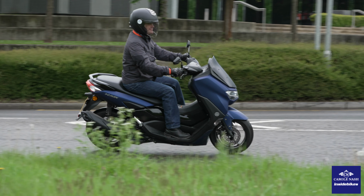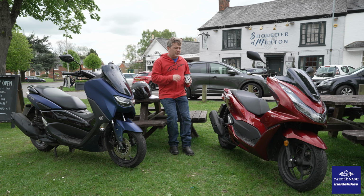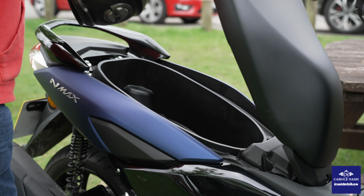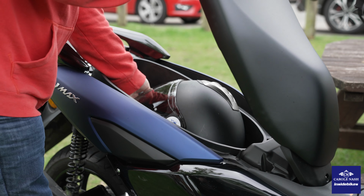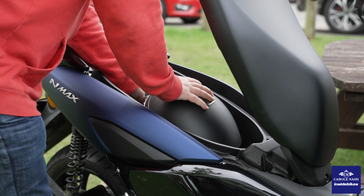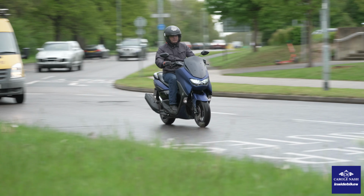One of the great things about scooters is that you are able to store stuff under the seat, and this is invaluable if you're using your bike to commute. The PCX is super practical. Honda say that it's 30.4 litres, and that is enough to put your crash helmet, or you can get a couple of bags of shopping as well. The Yamaha also has under-seat storage, but it's not quite as big. I never really had a problem getting any helmets under the PCX seat, but I've got to admit there were some helmets that we tried that we couldn't quite get under the seat on the NMAX.